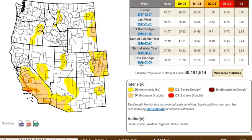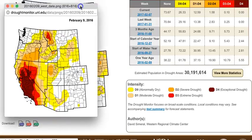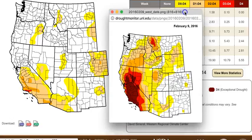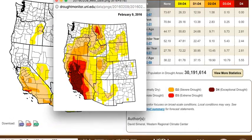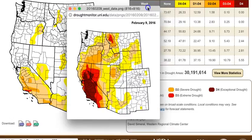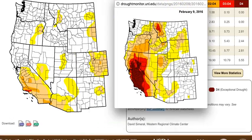We're going to go back 1 year ago. And I'm going to take a look at the difference 1 year can make. All of California was experiencing a moderate to exceptional drought. And look at the area. This is just last year. Look at the area of California that was in an exceptional drought. This is severe, moderate, and we have virtually none of California, this one little part here, that is in an extreme drought.